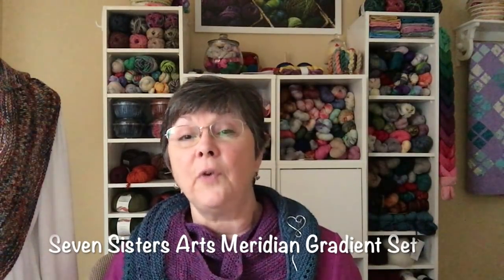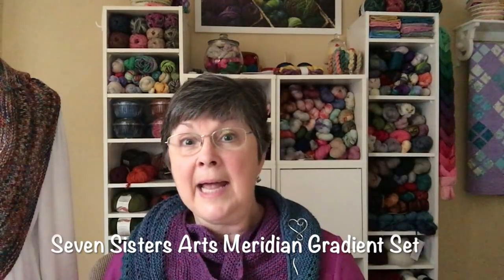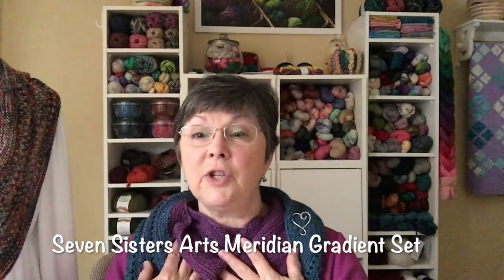And then I don't usually have a shawl on because I'm very warm-blooded, but it is 12 degrees out this morning, and I kept the thermostat turned down so I wouldn't get hot, and I put on a shawl today. This is the Aurora shawl in Seven Sisters Arts Meridian yarn, and I think it's Meridian, okay. But Seven Sisters Art, and the colorway was Aurora. They dyed this for Helen Stewart to use when she designed this pattern, and I love this shawl.